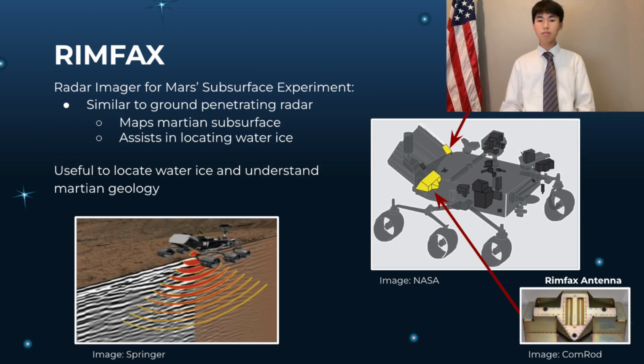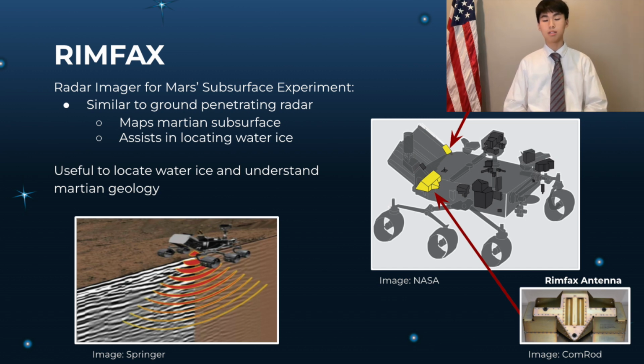The RIMFOX, short for Radar Imager for Mars Subsurface Experiment, is an electronic unit inside the rover that emits radio waves downwards through an antenna attached to the back of the rover, similar to that of a ground-penetrating radar. It provides information about the Martian subsurface by locating water, ice, brines, rocks, and other water-bearing minerals based on how it reflects. By mapping, locating, and collecting samples of these ice deposits with the mica, scientists could further study them to find evidence of past life on Mars and understand the geology of Mars.